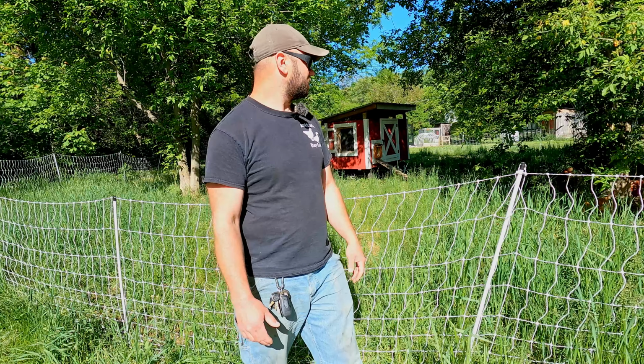So whatever our predator attack was, it definitely came in underneath the fences. There's a couple areas that look like this where we have feathers stuck in the fencing and there's feathers on either side of the fence. So the animal came in, grabbed the chicken, and then pulled them back out.